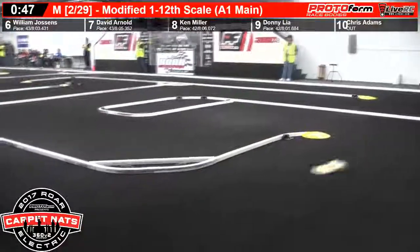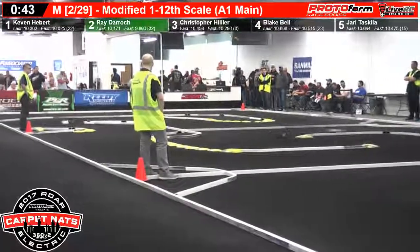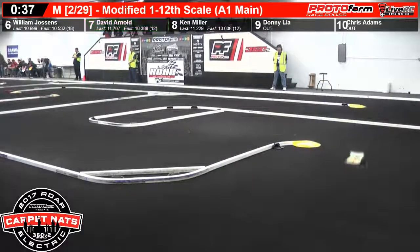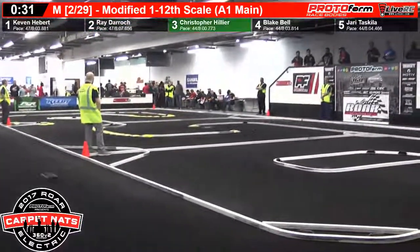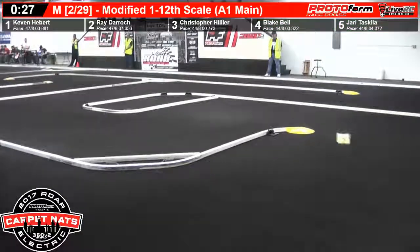50 seconds left to go. Hebert 10-3, Ray Darroch 10-1. Gap between first and second showing at 3.5 seconds with 40 seconds left to go. Hebert into the infield. Ray Darroch off the sweeper into the infield. 3.4 seconds between the top 2.